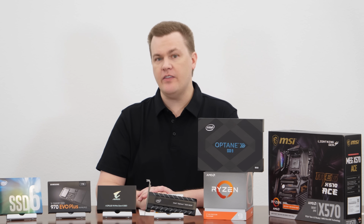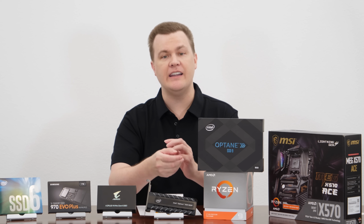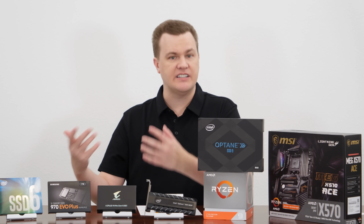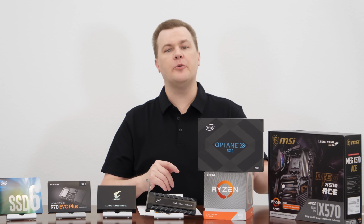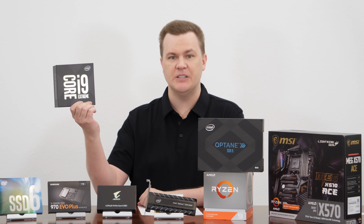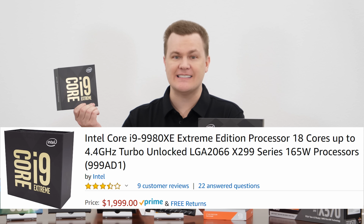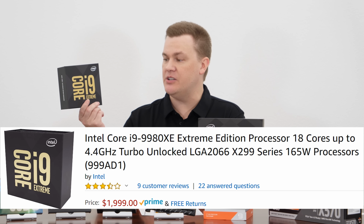However, nobody in their right mind is installing a $1,200 SSD in that platform, nice as it is. I tested it there because that's where I tested everything else, and to keep it the same, that's the only thing that really is fair and makes sense. But the reality is, if you're going to get a drive like this, you're going to install it on a CPU like this. This is an i9-9980XE 18-core 36-thread $2,000 Intel CPU.